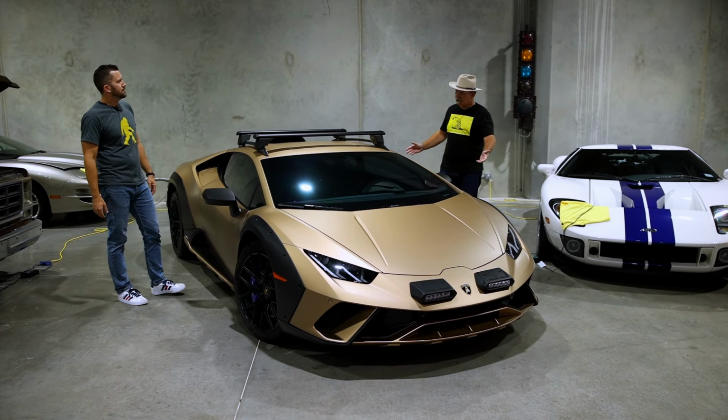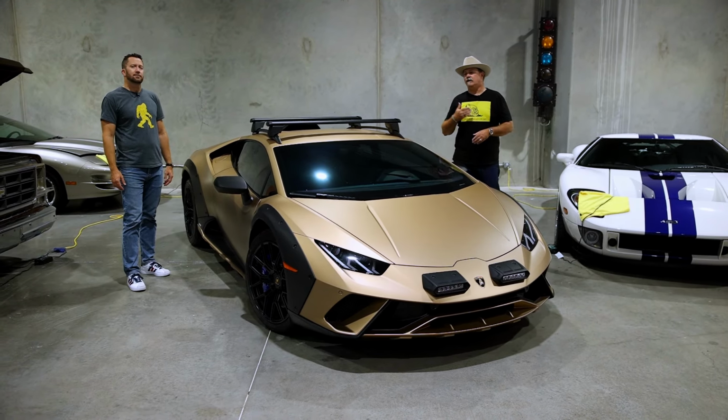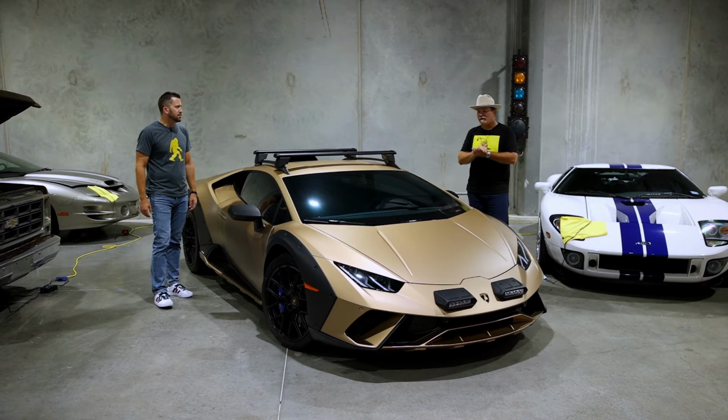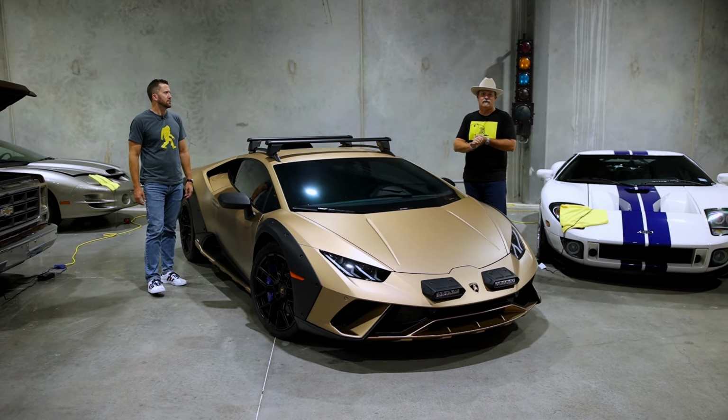Right, and it's lifted. So you may say, well, they're just copying Porsche, and they are under the same umbrella. But from what I've read, while the Lamborghini engineers were taking the Urus out for test drives, they said, well, what if we did this in a Huracan?